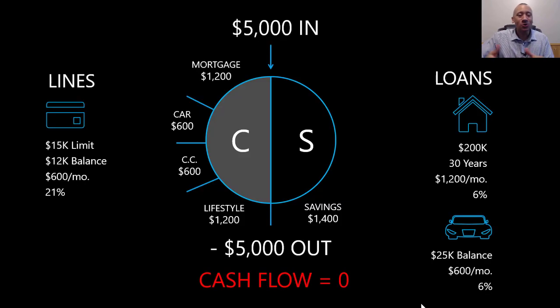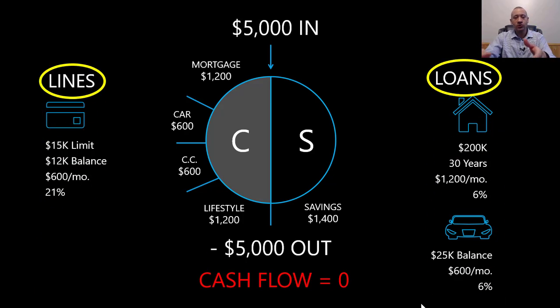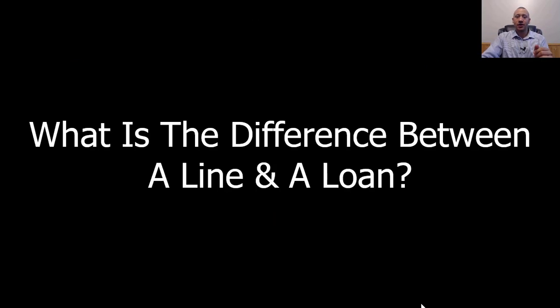And that brings us back to our traditional banking model here. Now that you know a little bit more about how banks make money by charging people interest, we need to understand a little bit more about our chessboard and how these moving pieces work. Because in our average American household example, we have some loans and we have some lines. But what is the difference? We know that there is a difference, but what is the difference between a line of credit and a loan? Well, we will uncover that in the next training.